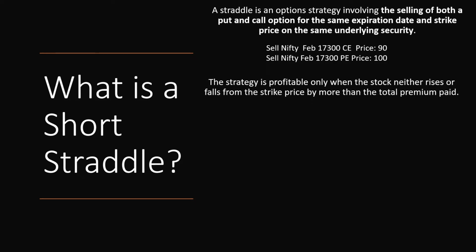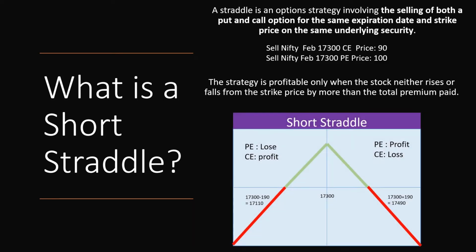The payoff chart is very simple. As long as the stock does not move beyond the total premium collected, the outcome is positive. So in this case, we collected a total premium of 190 rupees, 100 from the put option by selling the put option, 90 rupees by selling the call options. So as long as we are within the range of 17,110 to 17,490, the short straddle will yield positive results.